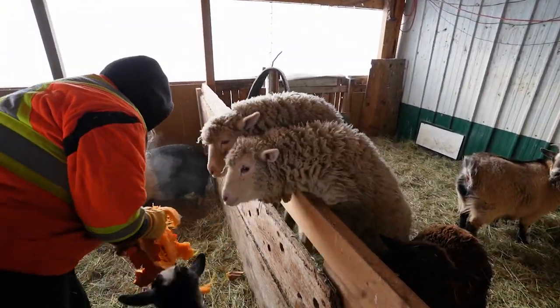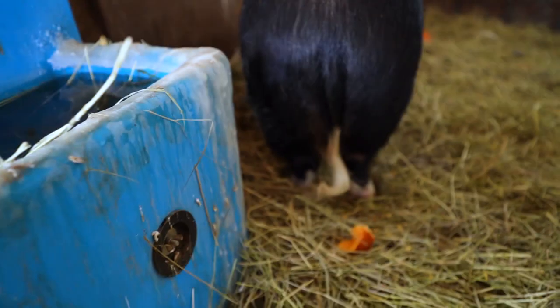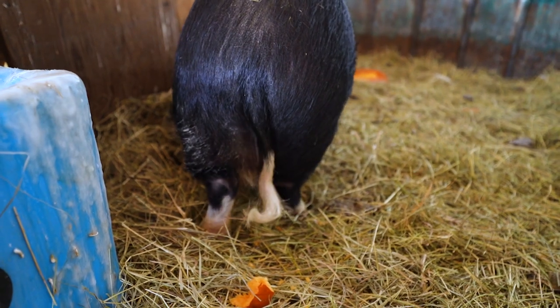He says, give me some pumpkins. Oh, that's his bum. I thought it was his head.